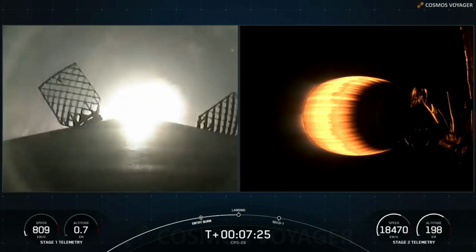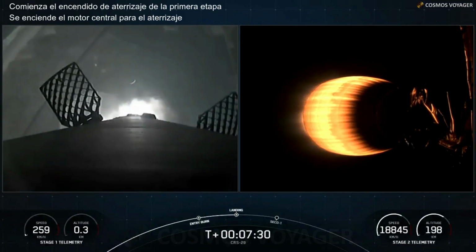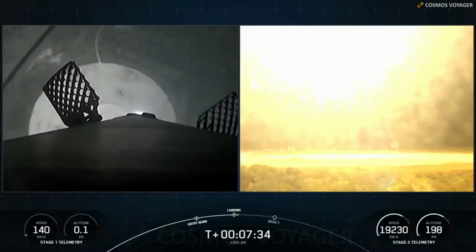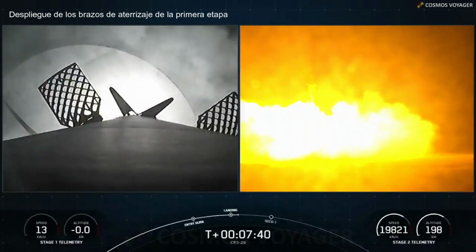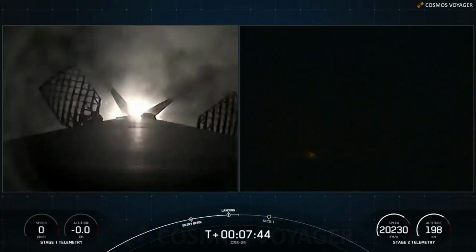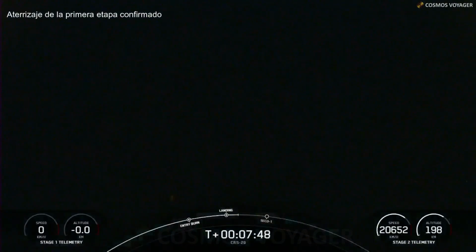Stage 1 landing burn. There's that call out. The landing burn has begun. You can see it there on your left-hand screen. Let's watch as Falcon 9 touches down. Stage 1 landing leg deploy. Stage 1 landing confirmed. And an awesome sight to see.